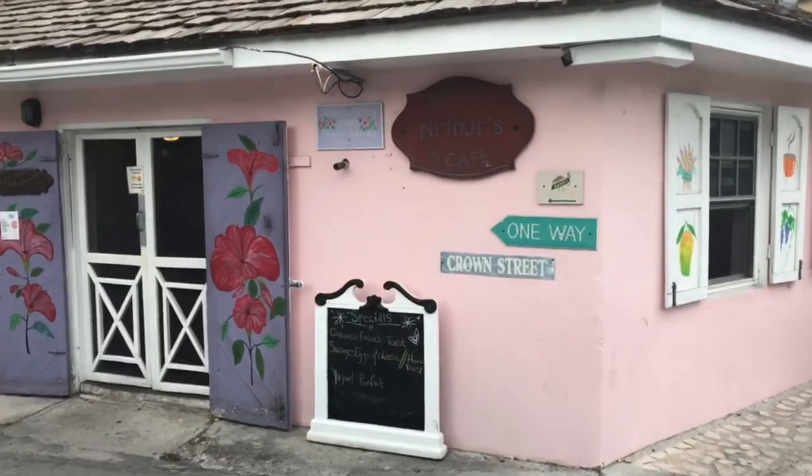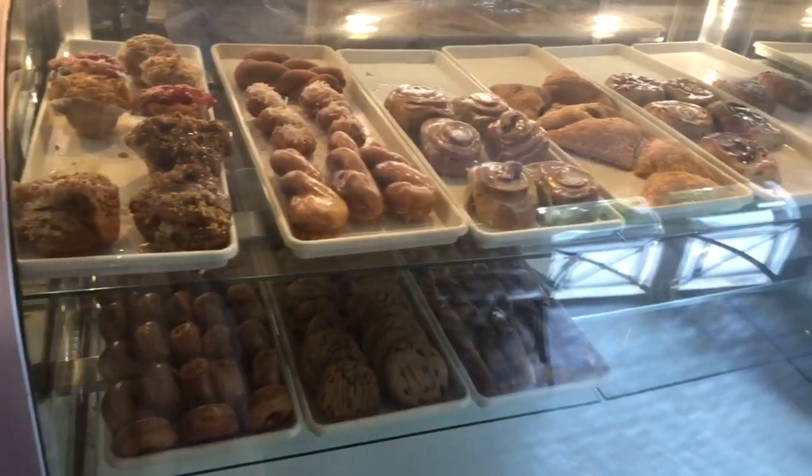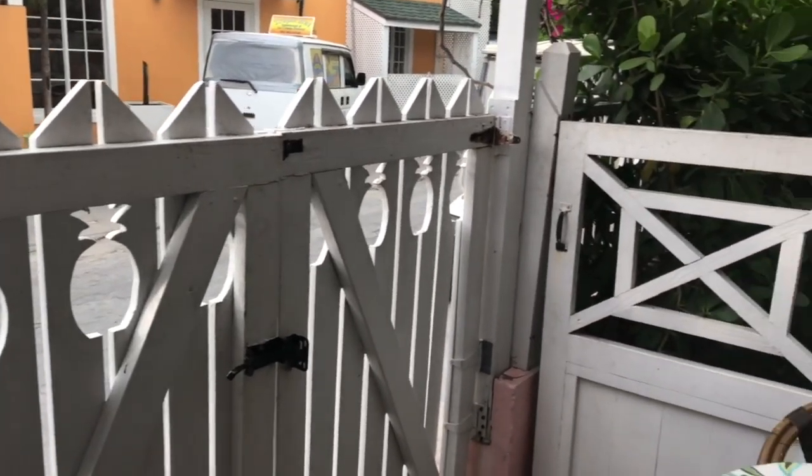So on day 3, we got up at 7 o'clock, I think, again. Up and at 'em. First thing in the morning, we went to Arthur's Bakery and Cafe. I think one of us got a sticky bun, but just some sort of pastries. They were both delicious, whatever we got. And then we got iced coffee there as well.